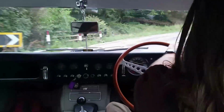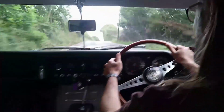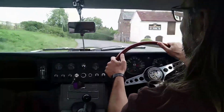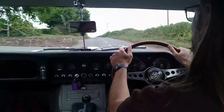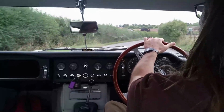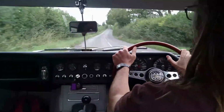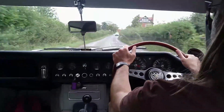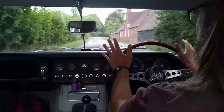Come on, get out the way in your SsangYong. There. You do worry when you're driving a car this valuable about other road users. Oh yeah, this is living. But the whole car feels so alive. You really have to steer it in with this huge wheel, and we have to slow down for 30 limits because we obey the law.